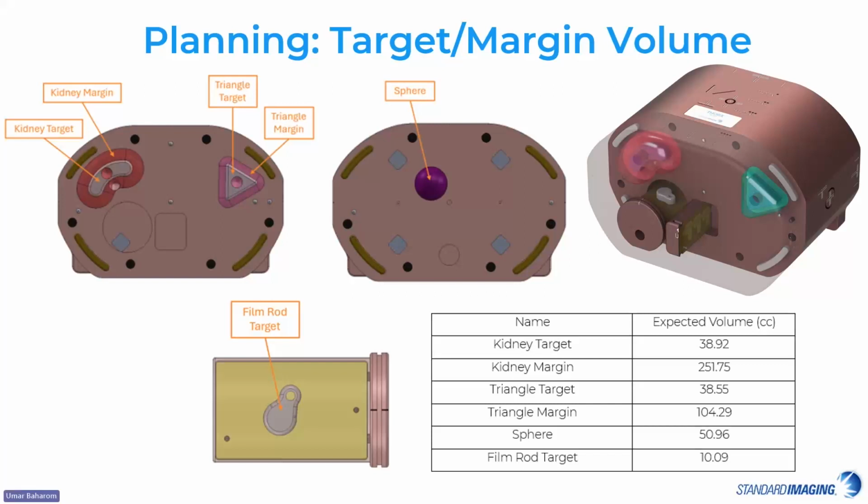The APM task group 53 calls to determine the structural volume of irregularly shaped objects. In the thorax are embedded kidney and triangle objects. The targets themselves, the kidney and the triangle targets, are made out of water equivalent material. The triangle margin is made out of a lung material, and the kidney margin is made out of adipose fat material. And then the film rod target on the bottom is made out of acrylic.